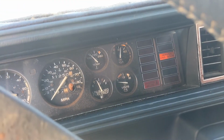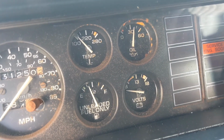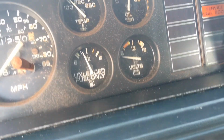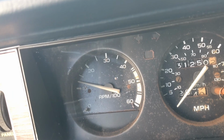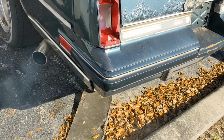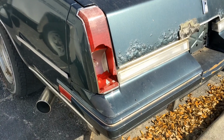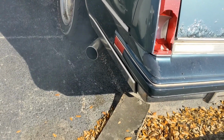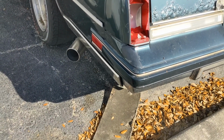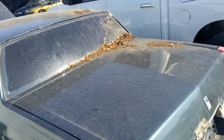Oh, check engine light's on. That's not good. Whoa. Fired right up. It's even idling good. Not really sure if any of these gauges are working correctly. I know the tachometer is not. Oh yeah, oil. Nice. Put a little tape on that. Gas I put in it. Probably is. Yep. We'll drive it. It'll run.